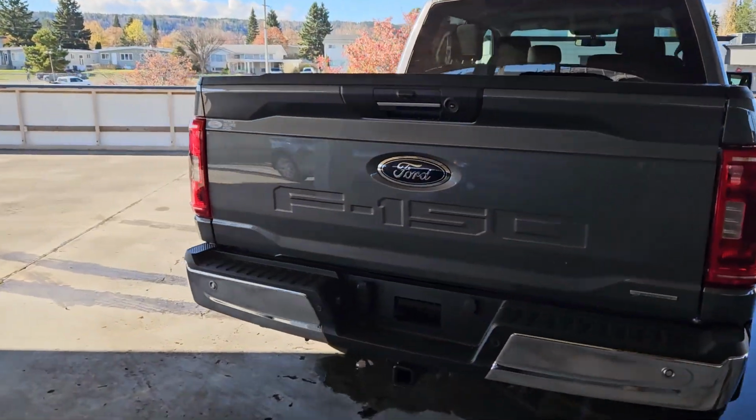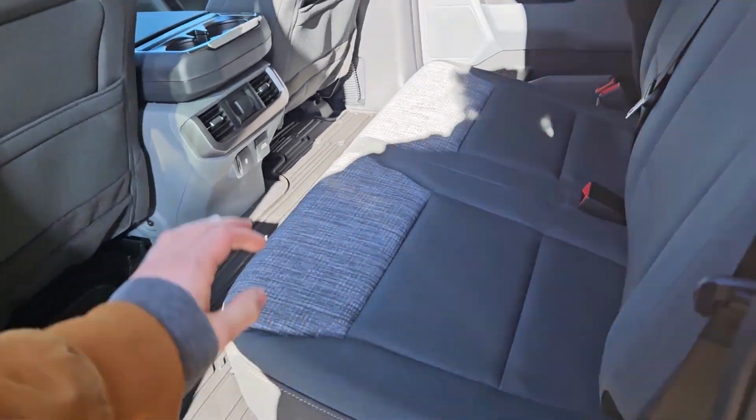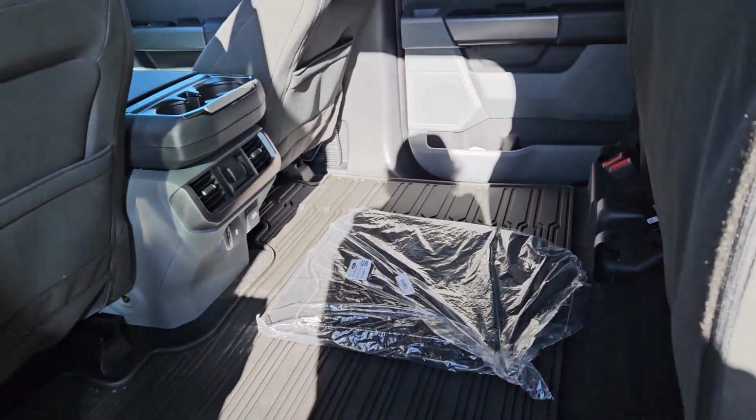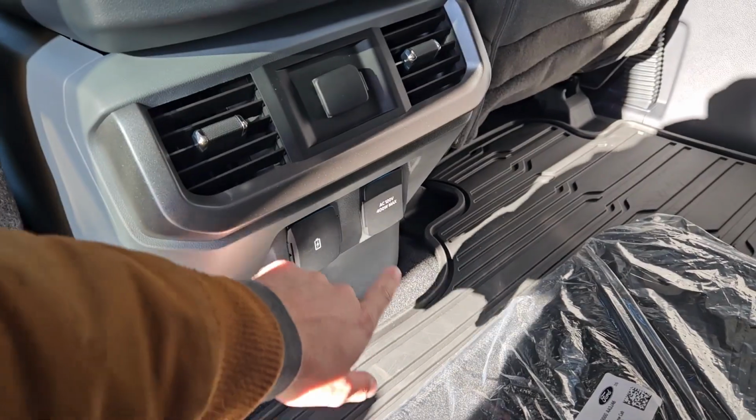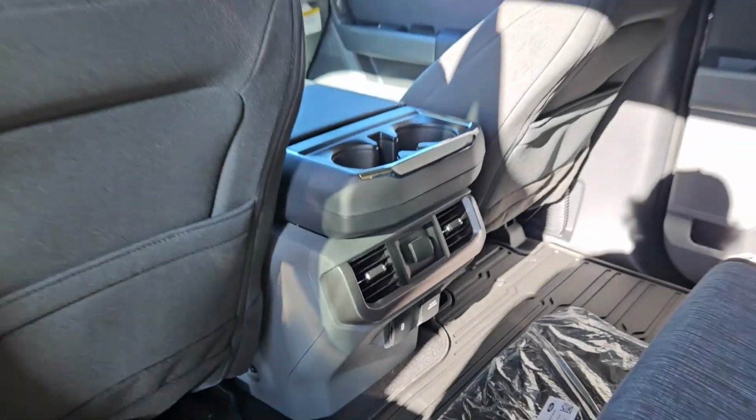But let's take a look inside. Looking into the back seat, where you have comfortable seating for three that can be lifted up and out of the way to accommodate any other cargo. And in the middle, you have two cup holders, 12-volt power outlet, USB and USB-C, and 120-volt power outlet.